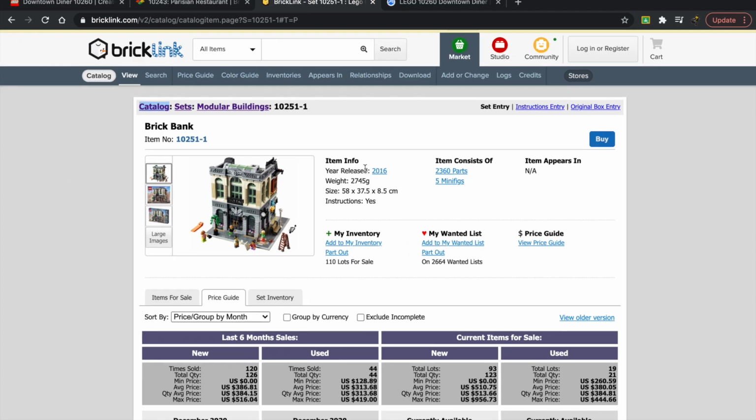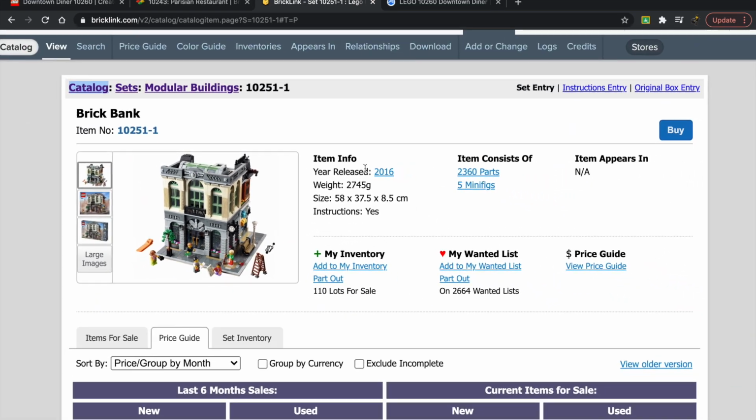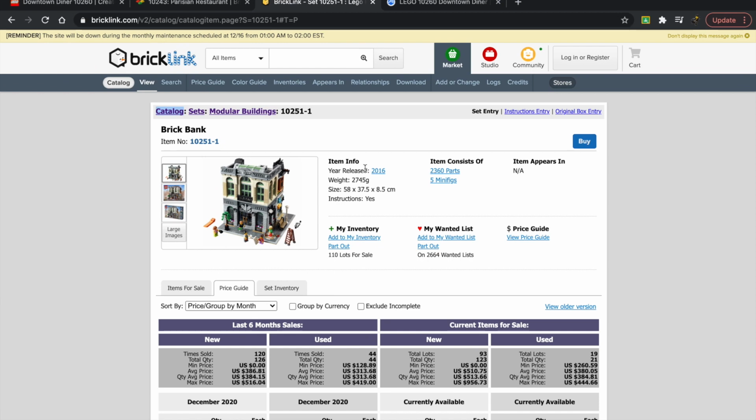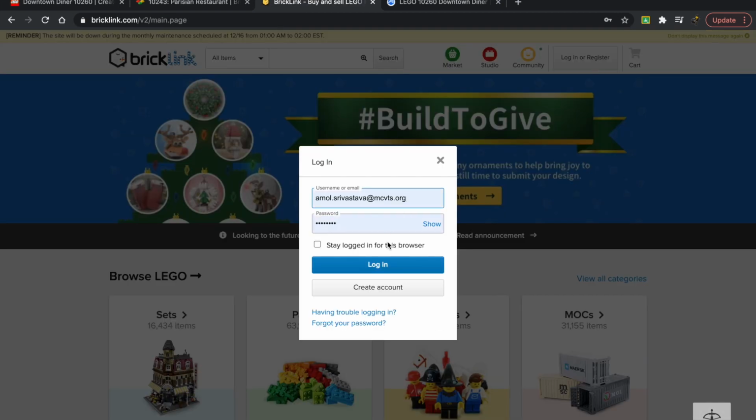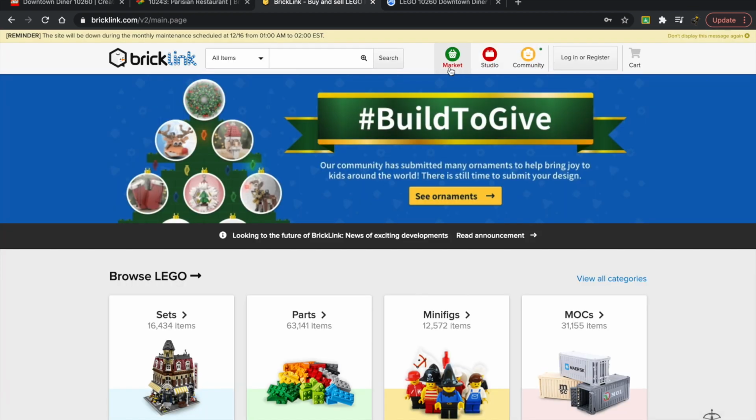And it hasn't even been that long. This was released in 2016. I'm pretty sure it was retired in 2018, probably not any sooner than that. That's pretty crazy. So these are sets that are absolutely blowing up in their value.